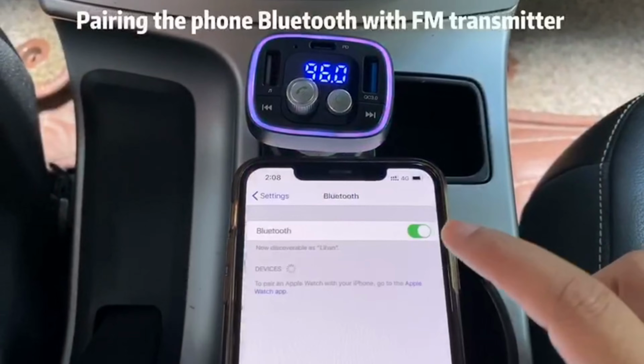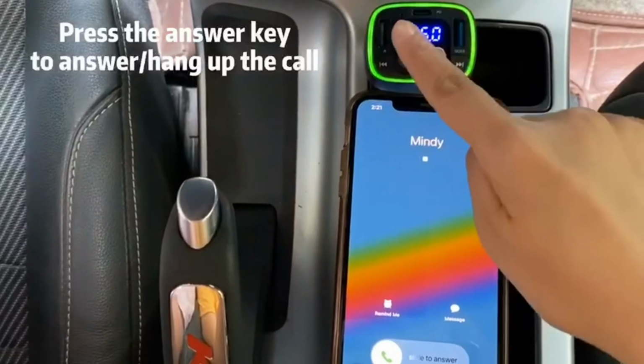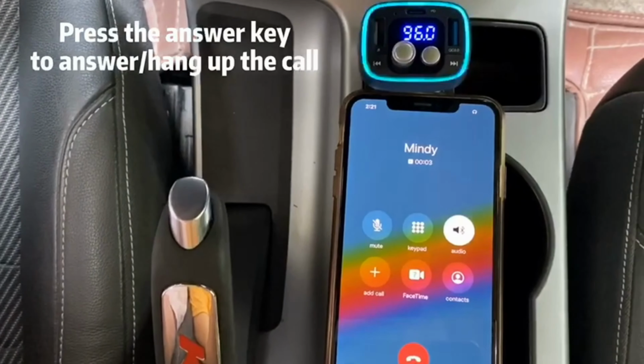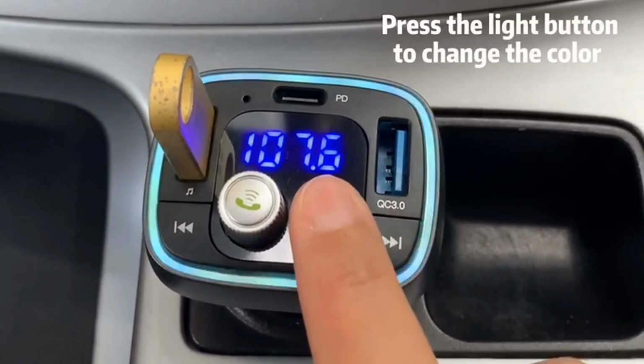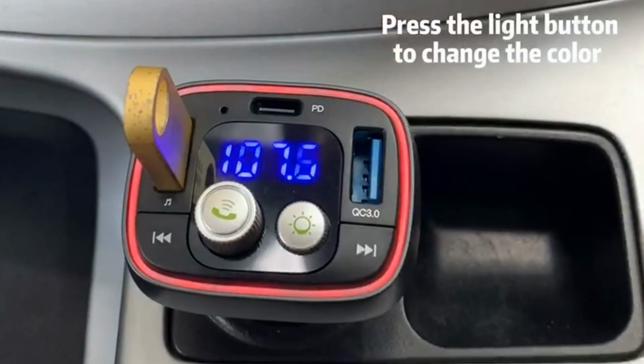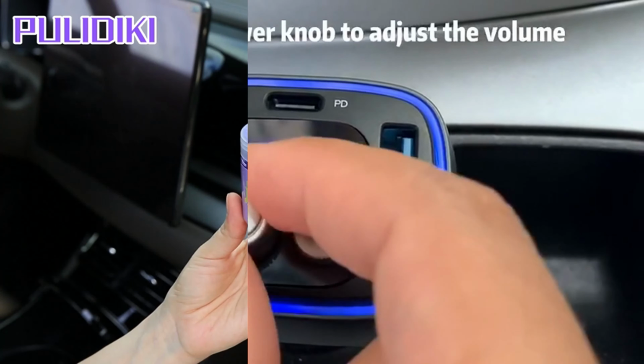The cigarette lighter Bluetooth adapter connects to the cell phone via Bluetooth. One click to answer, redial, hang up or reject calls. Built-in microphones and noise suppression, CVC tech for clearer hands-free calls. You can keep your eyes on the road, making driving more interesting and safe.